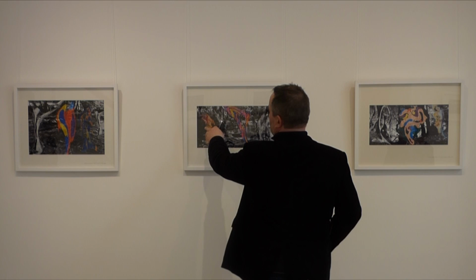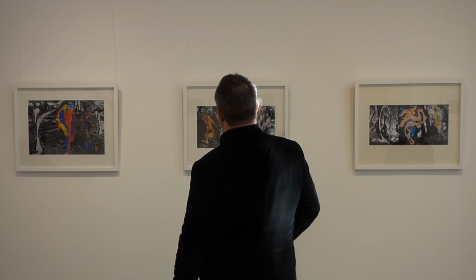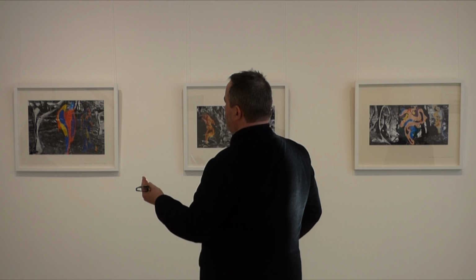So, for instance, this one here is a watercolour painting. This one here is like a background layer. And then in, for instance, certain software, which I won't mention, the colours are manipulated.